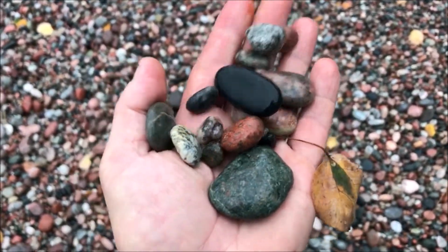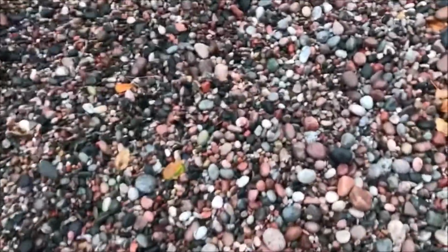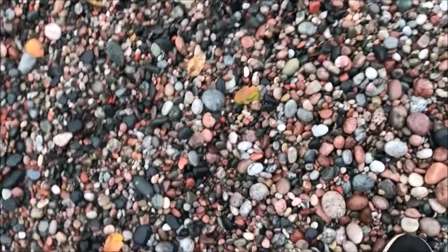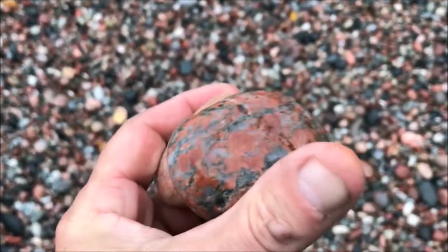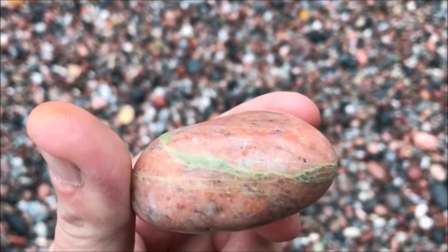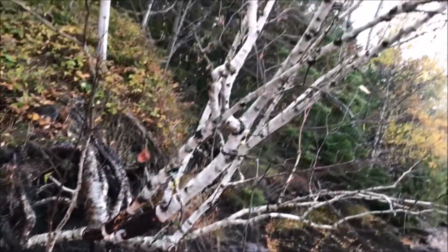Okay, we're getting into a little bit bigger stuff. A lot of basalt, unakite, epidote, granite, quartz. Nice piece of quartz. And some gneiss. Where did I see that? Oh, it's not being nice to me. Here's some unakite. Granite with feldspar on it. Piece of epidote running through it. Isn't that amazing? All these things survive.